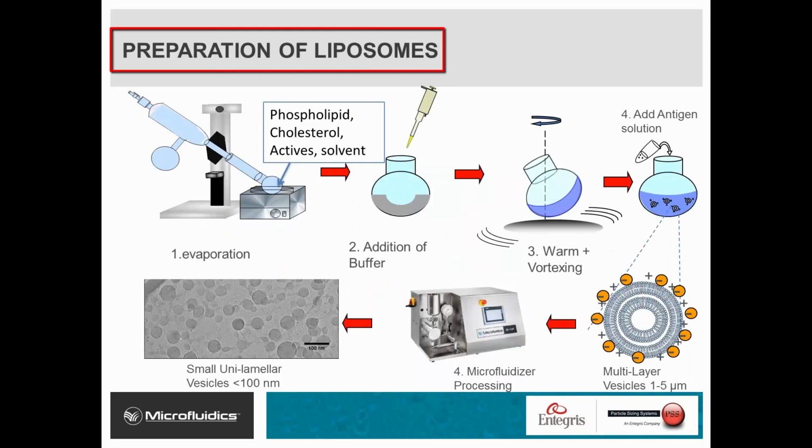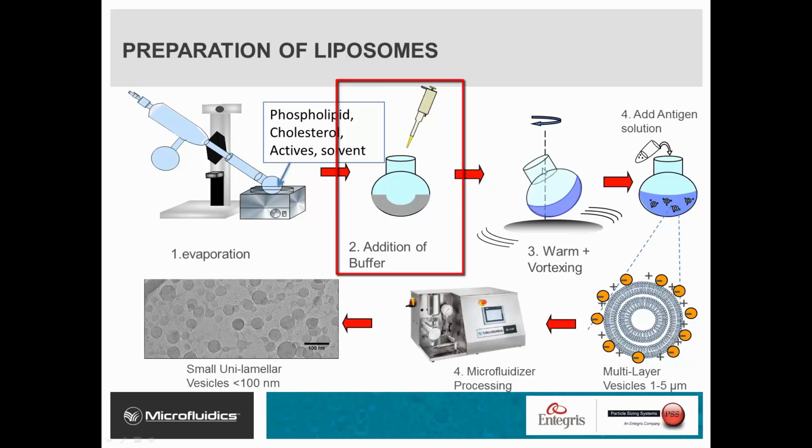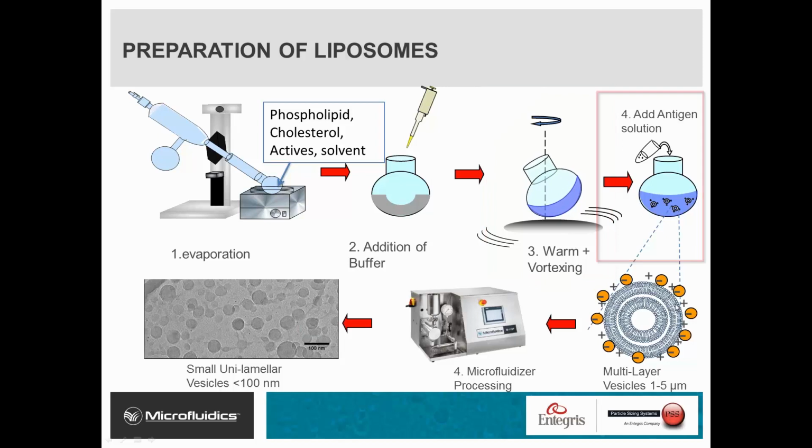So preparation of liposomes is a little bit of a process. Essentially, the first step is to dissolve the phospholipid. Usually cholesterol is used, and some actives in a solvent. And then the solvent is removed by evaporation. Then a buffer is added. The system is warmed and mixed to create this nice solution, and you can add your antigen, and you get these multi-layer vesicles, which are typically in the range of 1 to 5 microns. Then you process them through a microfluidizer processor, and you get these small unilamellar vesicles that are typically in the size range of less than 100 nanometers.